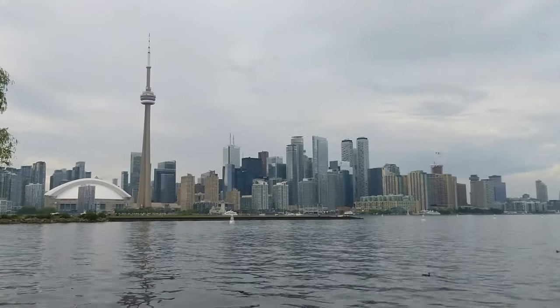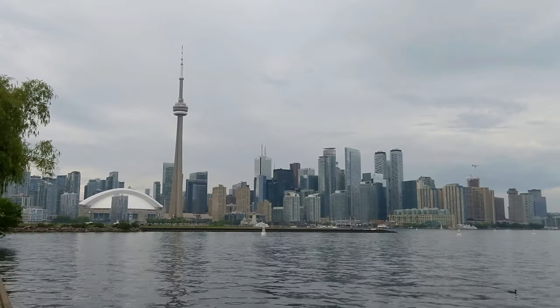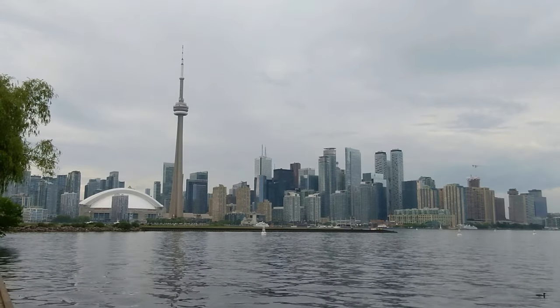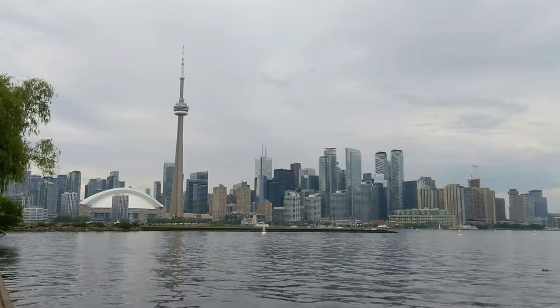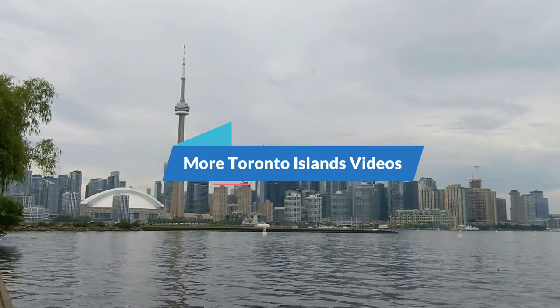In brief, if you're looking for more activities and places to eat, go to Central Island. If you're looking for solitude and relaxation, including better beach experiences, go to Ward Island and Hanlan's Point.